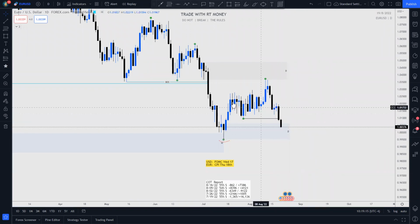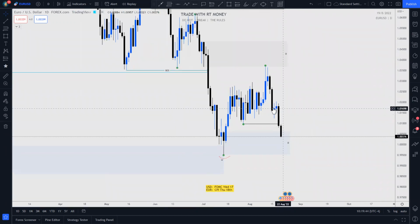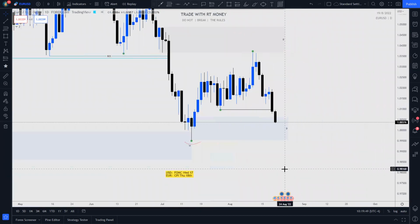It could, but we're talking about expectational structure points. After a lower high, a lower low, a lower high, a lower low, a lower high, you're expecting a lower low to be made. That's it. You know what I mean? Until that trend is broken, we're just going to expect it to continue to flow.